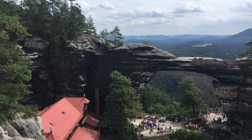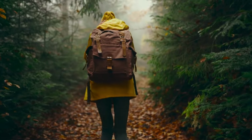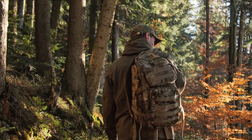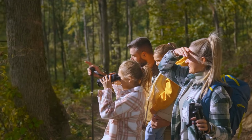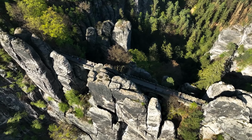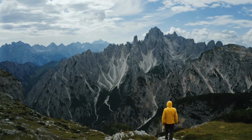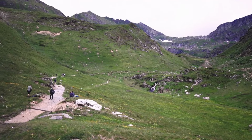Of course, Saxon Switzerland National Park isn't just about dramatic rock formations, it's also a hiker's paradise. The park boasts a network of well-maintained trails catering to all experience levels, from leisurely strolls to challenging climbs. One of the most famous trails is the Malaweg, also known as the Painter's Way. This aptly named 116-kilometer route winds its way through the heart of the park, offering picture-perfect vistas around every bend. Imagine following in the footsteps of artists who were inspired by these very landscapes centuries ago. The Malaweg can be tackled in sections, making it perfect for multi-day adventures.